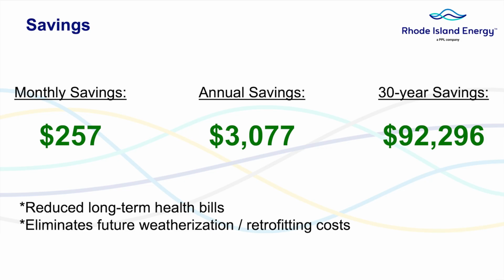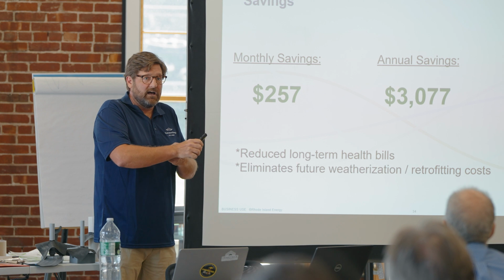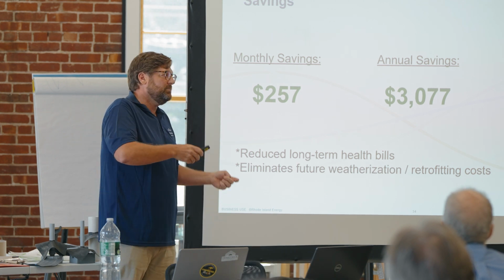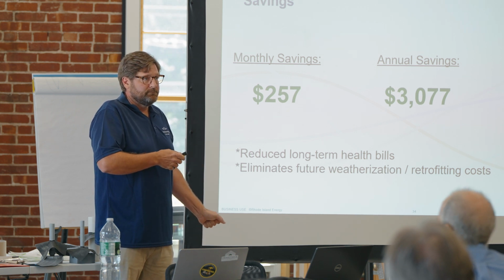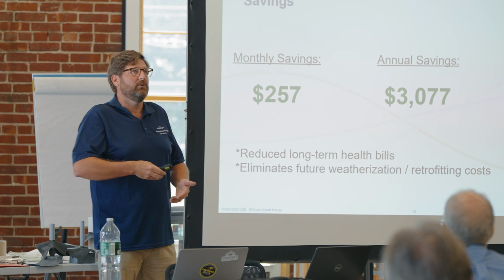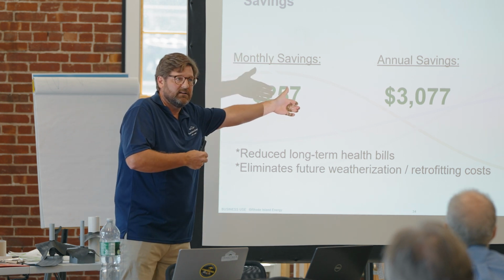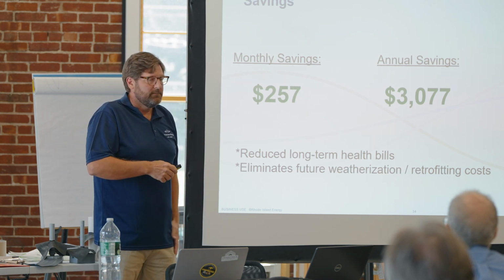It eliminates future weatherization and retrofitting costs. Rhode Island has the Act on Climate for 2030 and then for 2050. A lot of the new homes that have been built in the past decade are going to need to be weatherized in the next 10 years to meet these goals. Why are we building houses that need to be weatherized? I don't understand this. I go out and test homes and they fail the blower door. They have to call a weatherization crew to come in and tighten up their brand new house. Where is the common sense in that, right?